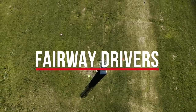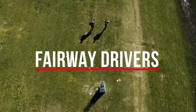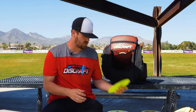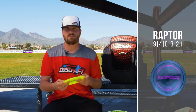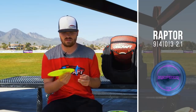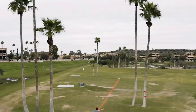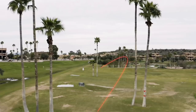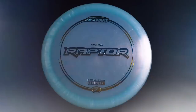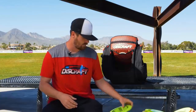Next, I'll go with my fairway drivers. We got five of them. Start out with the Raptor. This disc is awesome for sidearms. I don't really backhand it a whole lot. But yeah, it's not very deep, so it's just a very good feel in the hand for the sidearm. It's real stable. I like to maneuver it through the woods and stuff too.